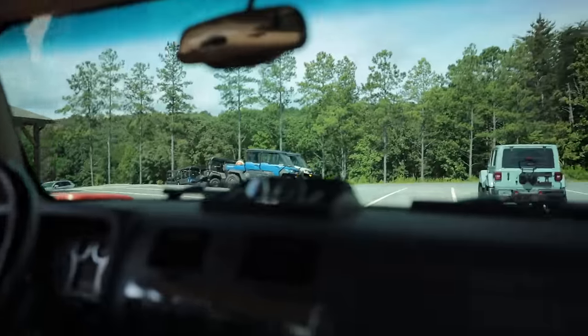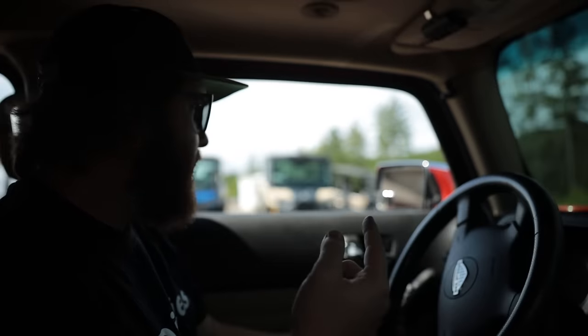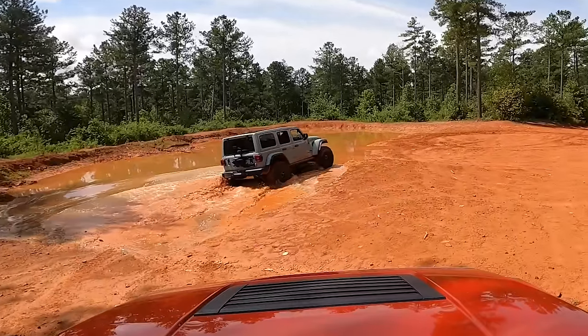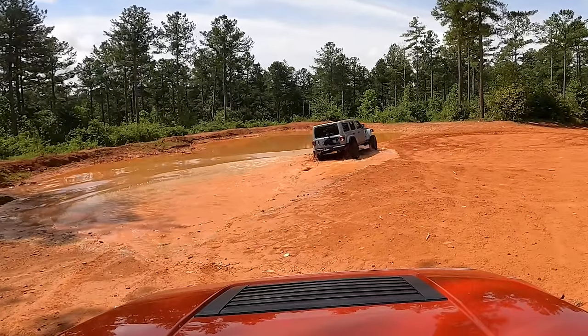I feel pretty good how this thing's gonna do today. Yeah, I feel like it's gonna be a lot better than it was before. It's gonna ride better, and it's gonna get through a lot more stuff. Oh, seatbelt. Oh, it's a little soft. I'm gonna go a little deeper.